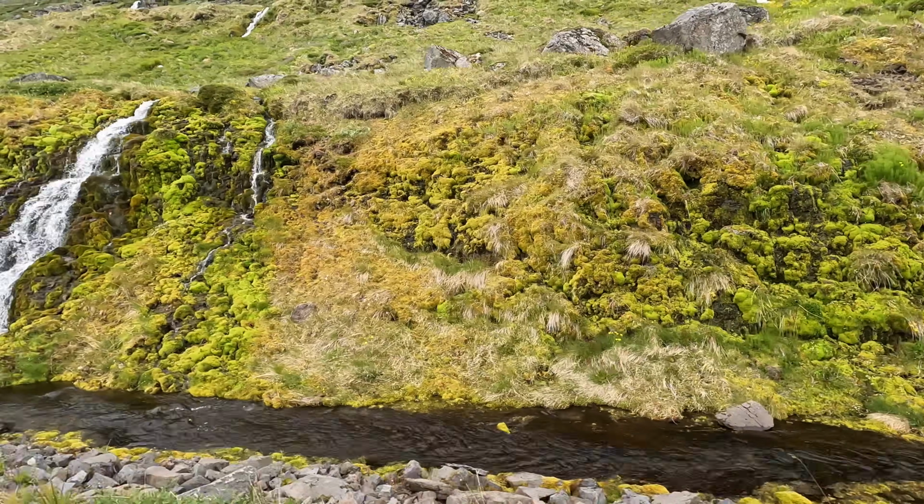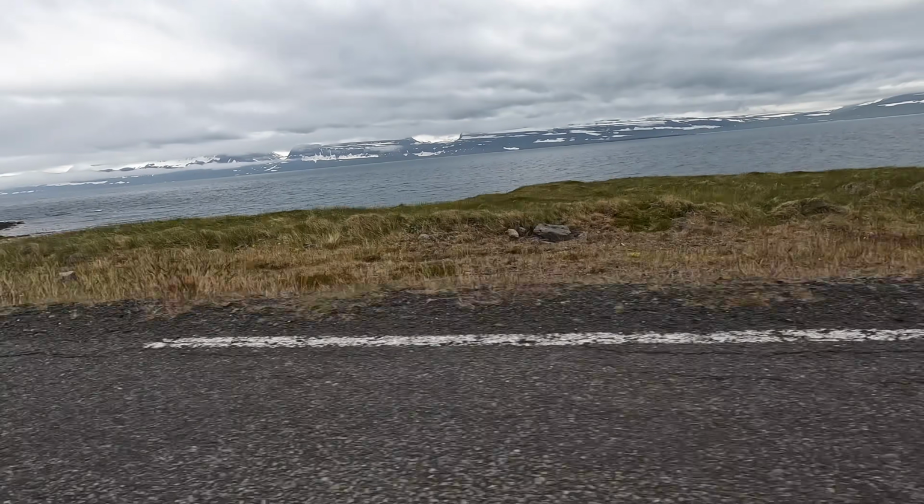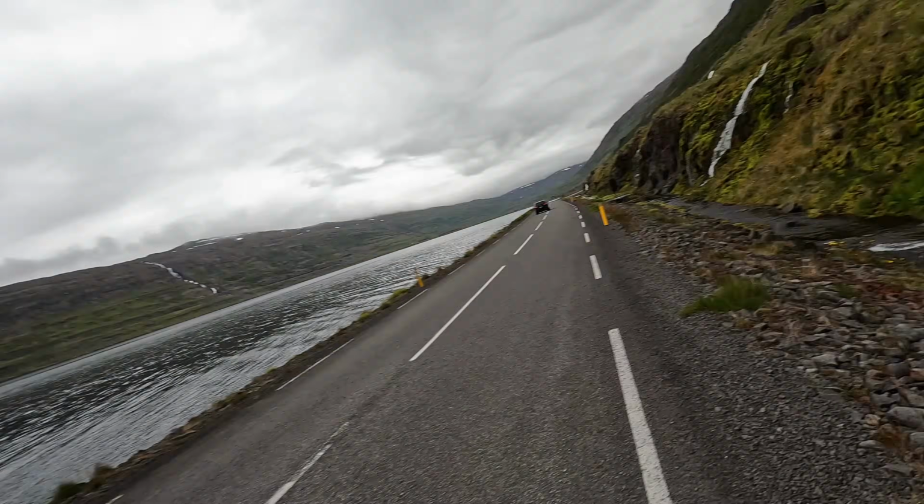They said you can drink out of any of these waterfalls. So the water comes straight up from the top of the fjords. No filter needed, just have a sip.